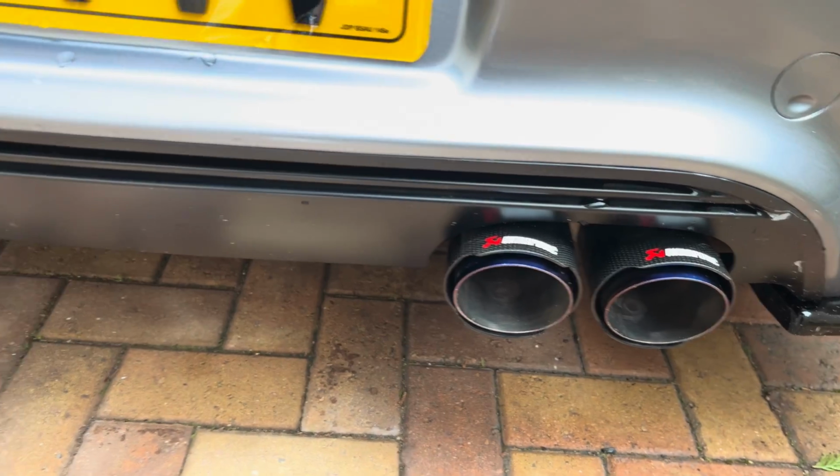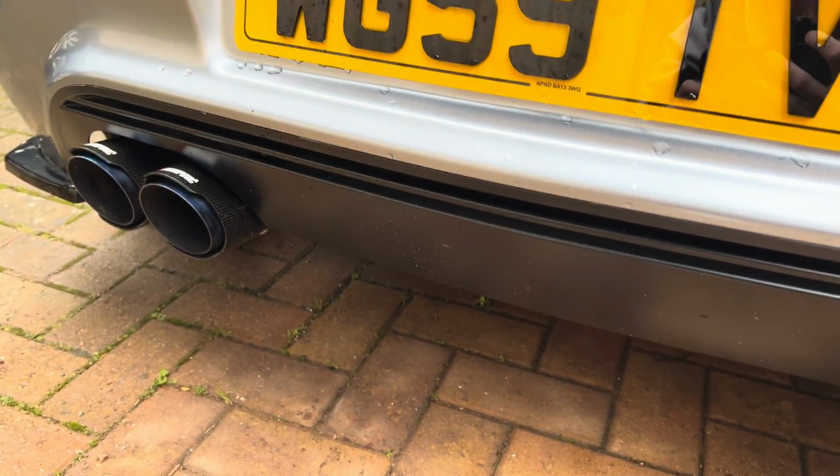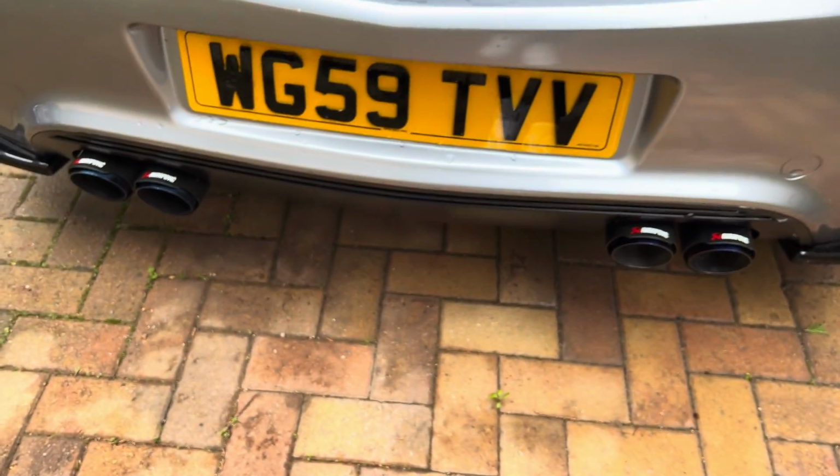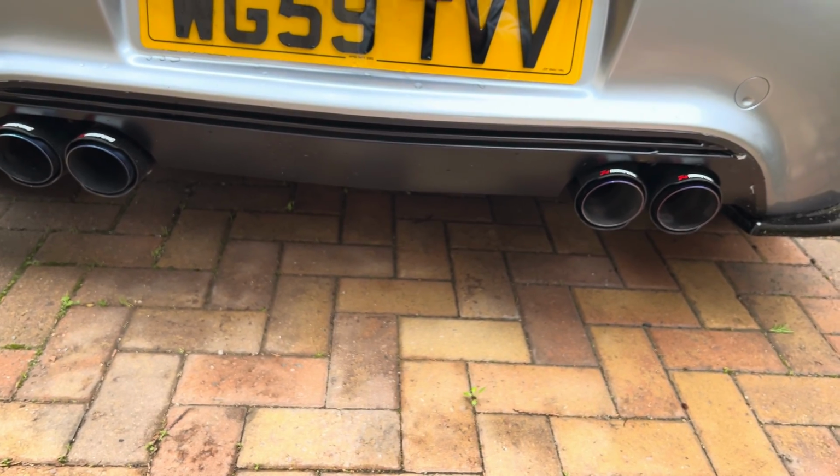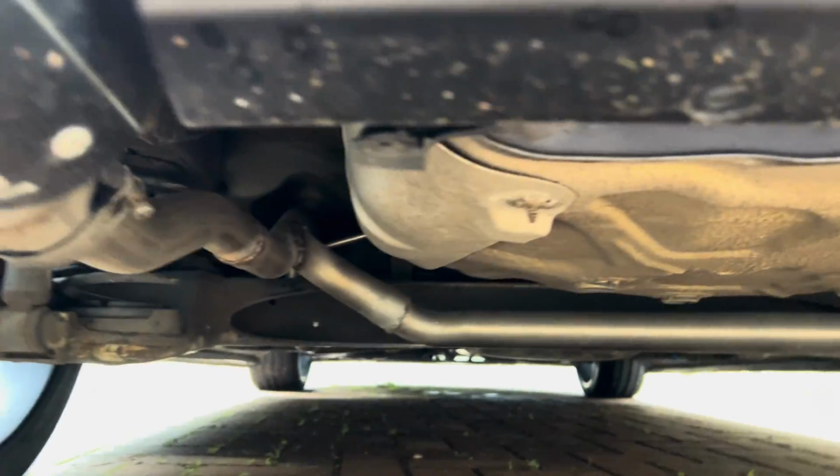Probably one of my favourite mods on this car, well, after the Starlight roof, because that was a headache, was this Fast Lane Styling custom exhaust system. Now this exhaust system was the hardest thing to get because everyone said it wasn't possible. I went to so many places in South Devon and not one of them could help me out with it. So I had to drive all the way to London just to get this exhaust system done, but it was so worth it.